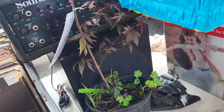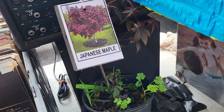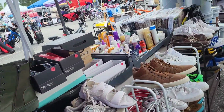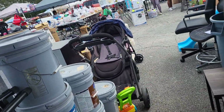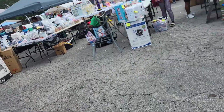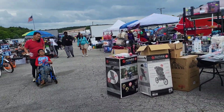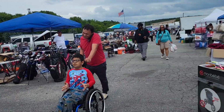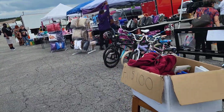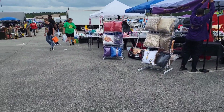I bought this, and yeah, I spent $20. And I got the Japanese maple. Beautiful, right? I sold the double stroller. I almost put the double stroller back, but it ended up selling a couple other things. Yeah, still a few people walking around out there. Just a few. And the market is alright, I guess. $5 on the TV stand.